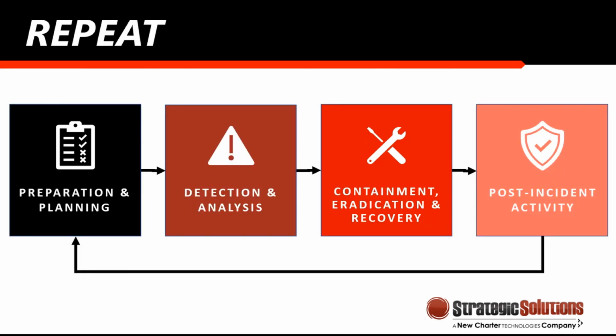But I think one of the most important parts of security incident response planning is that it is not a one and done plan. As we talked about earlier, it is constantly living and breathing. It is constantly changing. So not only did our plan take us through the NIST cybersecurity framework, from identify, protect, detect, respond, remediate, but it goes over and over again. It's always a cycle.